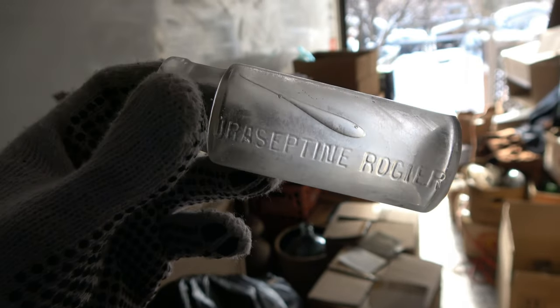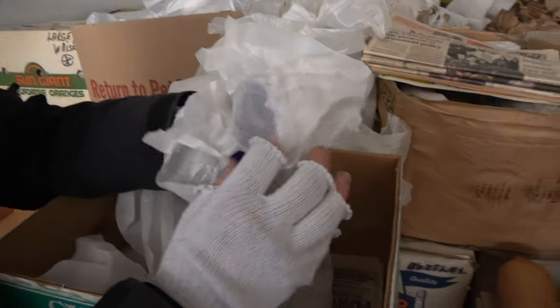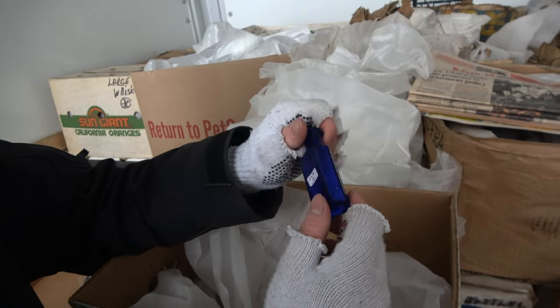Hey, that's an interesting one. That's an applied top as well. Very cool. Last but not least, another coffin poison. Well, guys, oh man, that is literally a lifetime worth of poison bottles being collected right there.